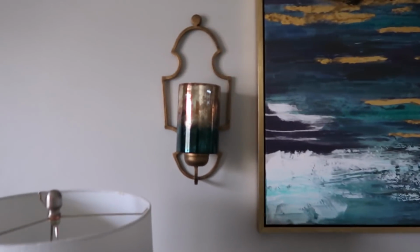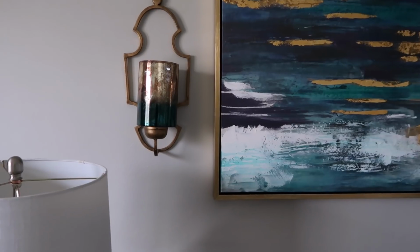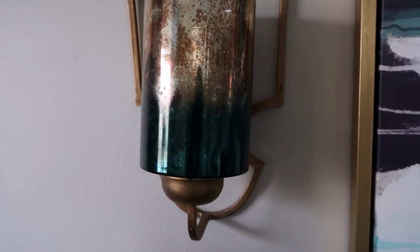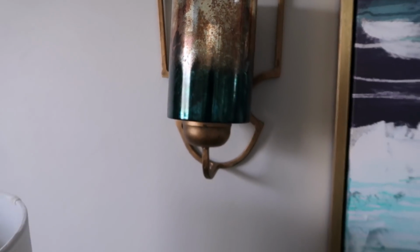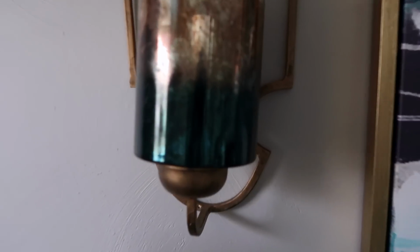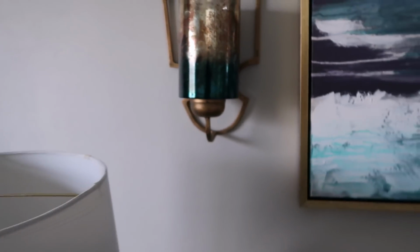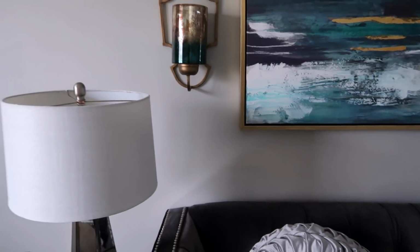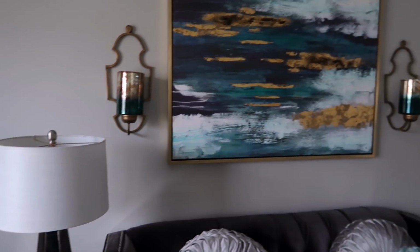I did change the wall sconces. I had these sconces for a really long time, guys, but I wasn't going to use them because they're teal. When I purchased them, the box said that they were navy blue. But when I took them out of the box, definitely not navy blue. You can clearly see that that is not navy blue. So I wasn't going to use them, but I figured, you know what? Let me put them up, see how I like them.